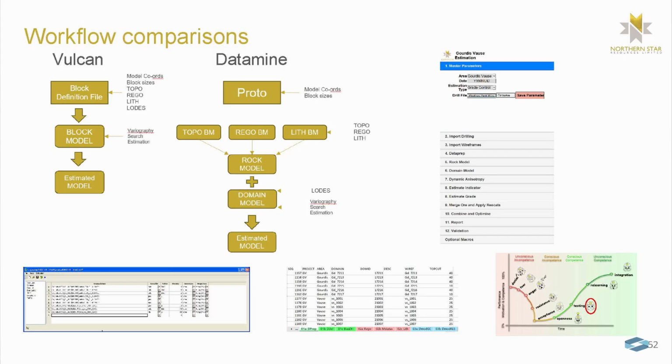Right, now to compare the two workflows. In Vulcan, on the left-hand side here, it is a nice streamlined workflow. You've got one block model to work with from start to finish. You put all your information at the top, you make your nice block model, you put all your variography details into it, and you get an estimated block model at the end. Now, very, very smooth. One that I do slightly miss.